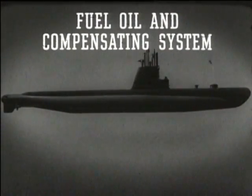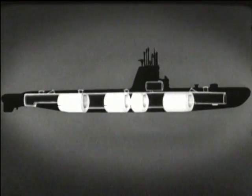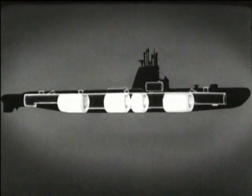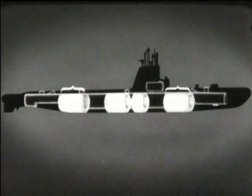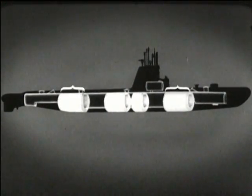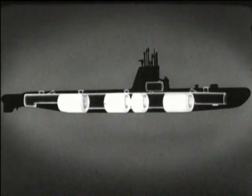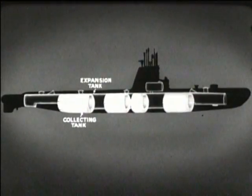The fuel oil and compensating system delivers the fuel from the storage tanks to the engines and replaces the fuel with seawater. These tanks are used for either fuel or main ballast and are called fuel ballast tanks. These tanks are called normal fuel oil tanks. In addition, the system includes an expansion tank on the port side and a collecting tank to starboard.